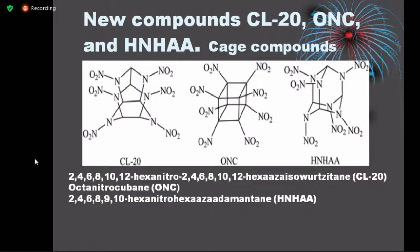So I am showing you just some new compounds, CL-20, ONC and HNIW. For organic chemistry, it will be of interest that these are known as strained compounds. These are new explosives which the military has experimented upon. They are very useful and have some additional properties, better than those of RDX and HMX. They are high explosives, called cage compounds. They look like a cage. They are all nitro compounds.